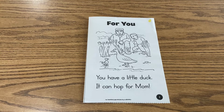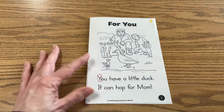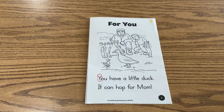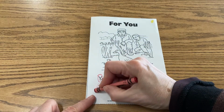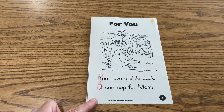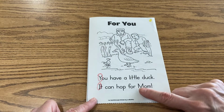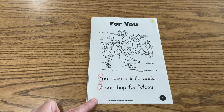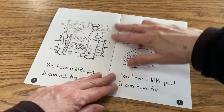So everywhere you see a capital letter at the beginning of a sentence, you're going to circle that letter. So for instance, there's a capital Y at the beginning of that sentence. So I circled it. Okay, and then there's a period at the end, and then right here, here's a capital I for it. Okay, that one is for the name. Mom is a title, so that is a capital letter, but it's not at the beginning of the sentence, so we don't circle that. Okay, let's go to the next page.